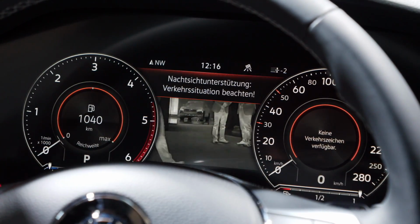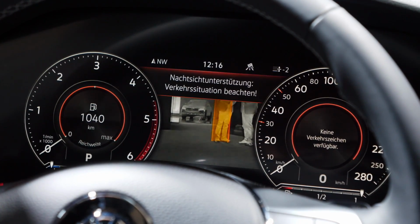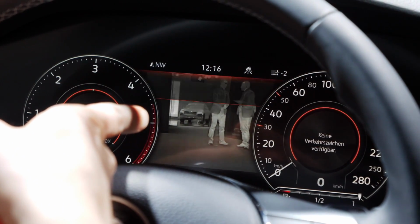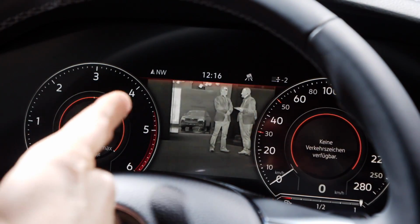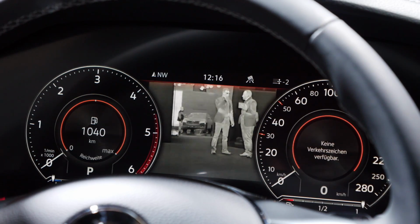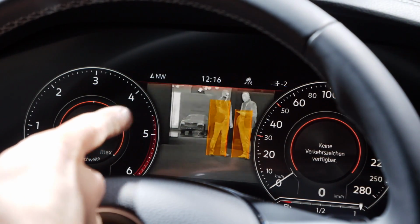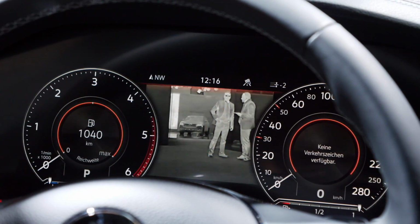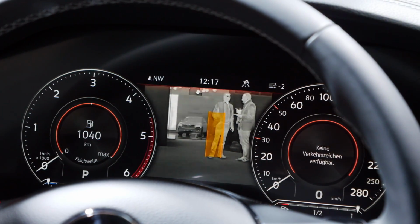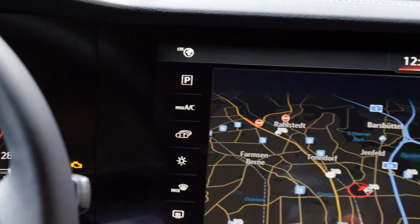There's also the night vision available. You can see it right here. It can actually help there, for example, sometimes people are also highlighted. They warn you at night with this night vision. So it can be a helpful feature if you're often driving at night. It's interesting how it realizes which objects are actually people. It's pretty interesting.